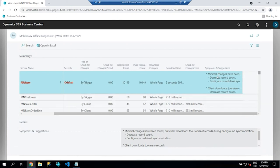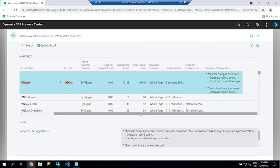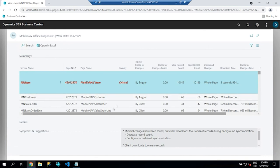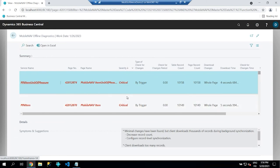And as you can see, we have some symptoms and suggestions here, which you can take. Like in this case, you can try to decrease the record count on the item page or configure record level synchronization. And same for the client downloading too many records, just try to decrease the record count. And basically you can order by the different fields, like in this case, I can order by the severity, and then I can see that the MN item and MN item unit of measure are the two critical pages in this configuration.